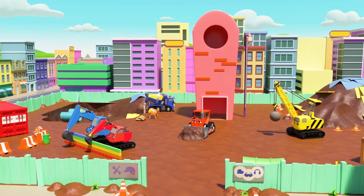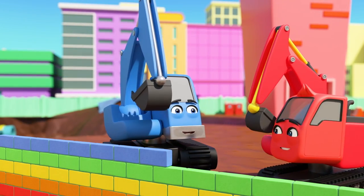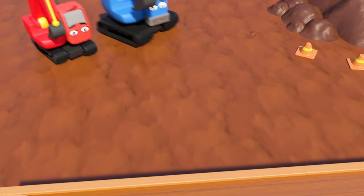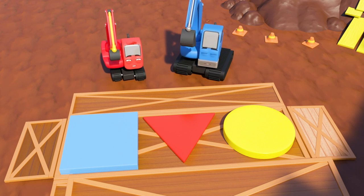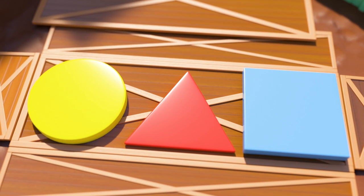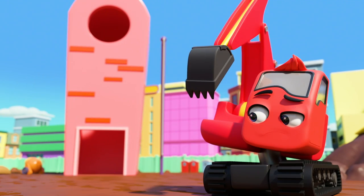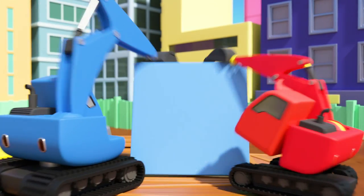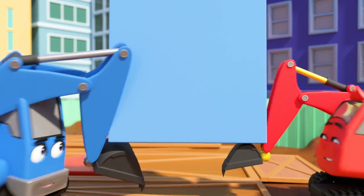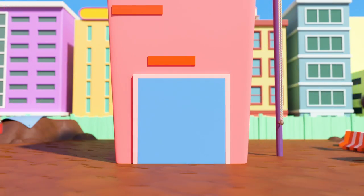It's the construction crew. Hard at work as usual. Good work, Digley and Johnny. I wonder what's in that crate. Whoa! A yellow circle, a red triangle, and a blue square. Digley is right. The blue square will fit at the bottom of the tower. Go on, guys. Put it in place. Look out, Dozer. Oh, well, the square is in place at least.